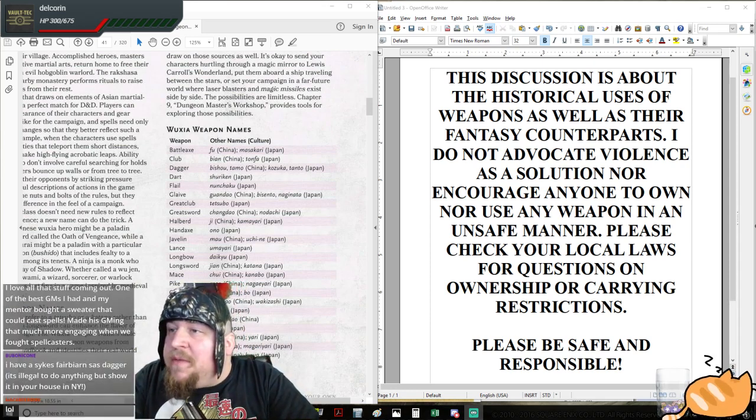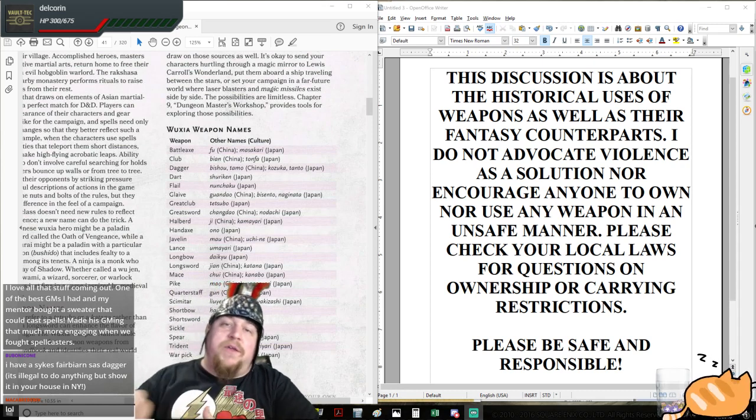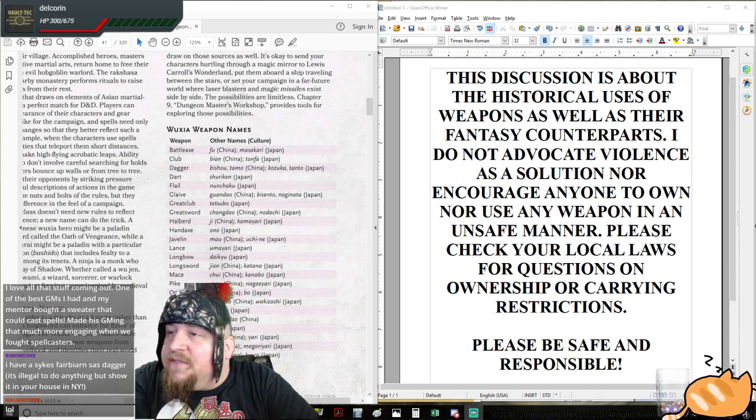One of the best GMs in my mentor brought a sweater that could cast spells, made his GMing that much more engaging when we fought spellcasters. Okay. How could the sweater cast spells? Unless you're talking about the item that you rip the patches off in the game, is that what you're talking about? I have Sykes Fairbane Sass Dagger. It's illegal to do anything but to show it in your house in New York.